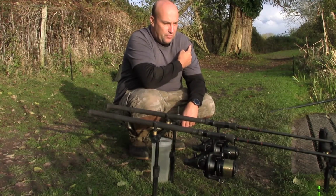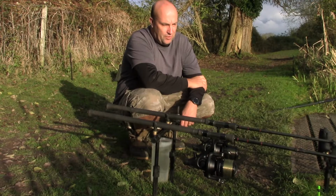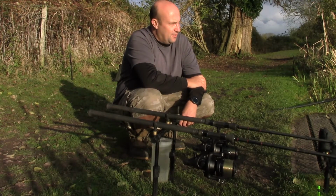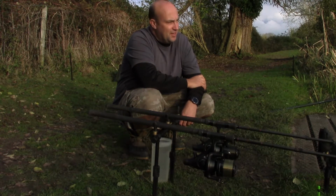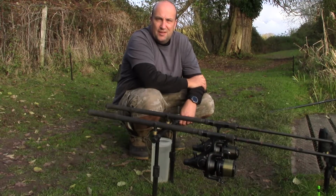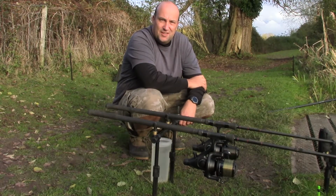Fellas to my left have all gone. There's 3 bivvies on each of the swims down there, they've all gone. So less lines in the water up this end now. Could be a good thing. Another reason why I'm staying. It may be the wrong move, or the wrong stay, as I should say, but you just don't know, do you, sometimes? I'm going to take a chance. Anyway, I'll catch you later.